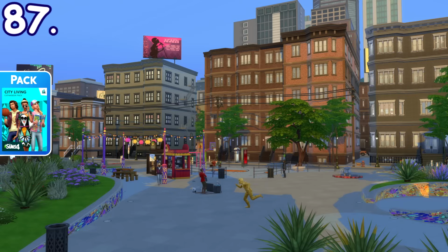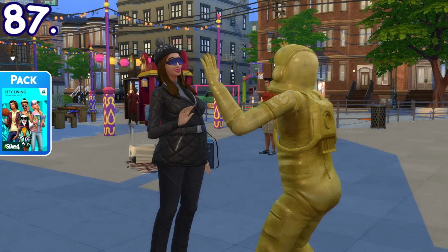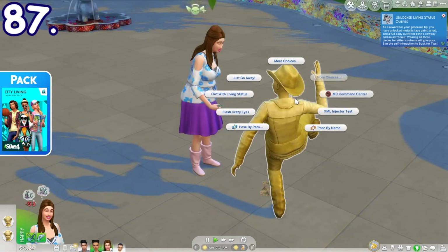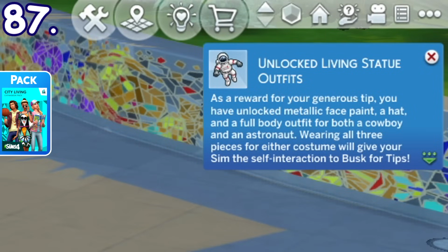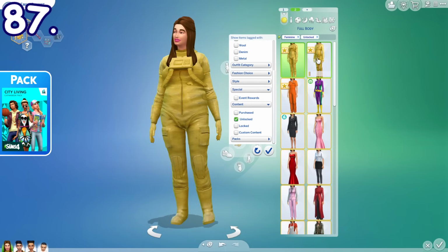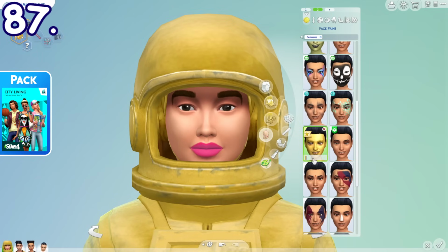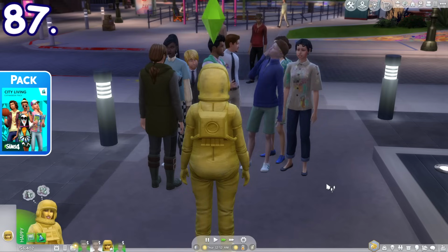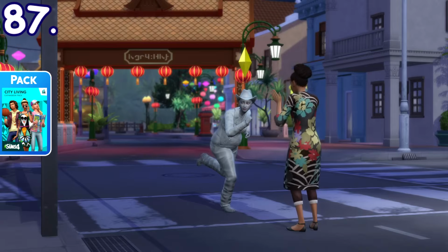Inside Mishuno, you may meet this human statue street performer and you can do various interactions with them. However, if you tip them a few times, you'll get a notification saying that you've unlocked the same human statue headwear, outfit, and face paint in Create a Sim. If you wear them all, you can now start busking to gain some simoleons from others as well. There's also a silver variant of the look.